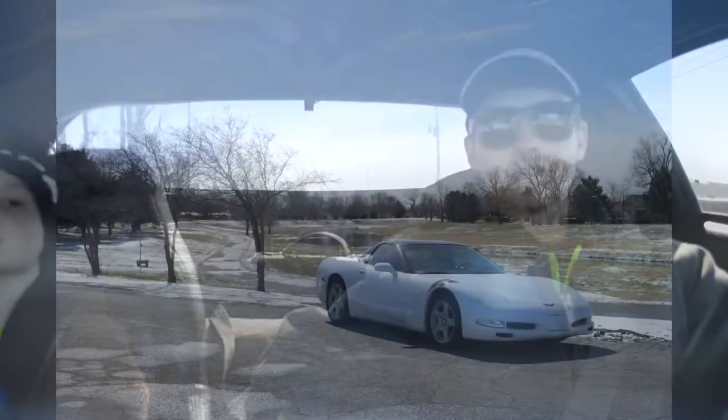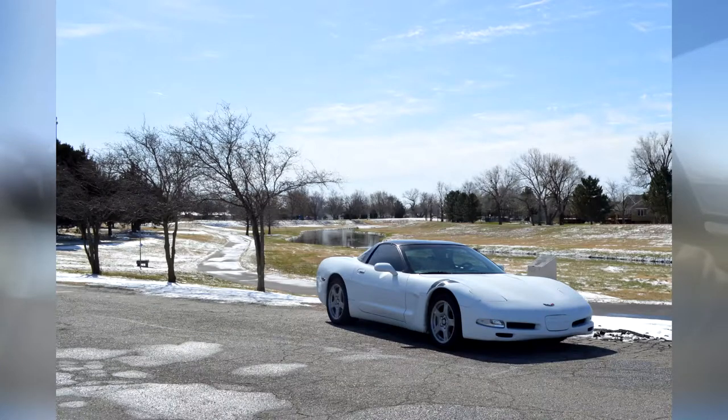So we're getting ready to pull up into a parking lot here that I actually took a picture at earlier today, and it turned out really good. Oh, this you crazy mother.